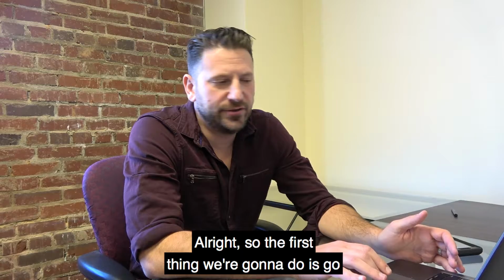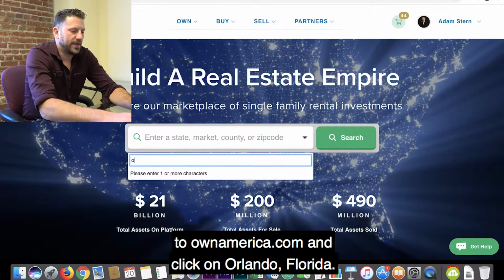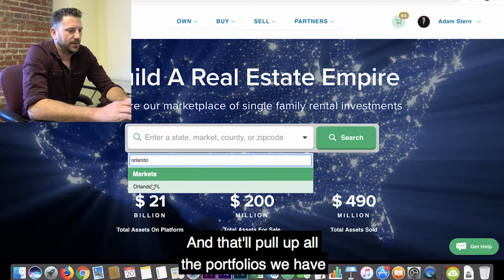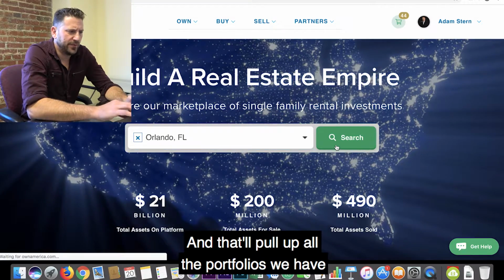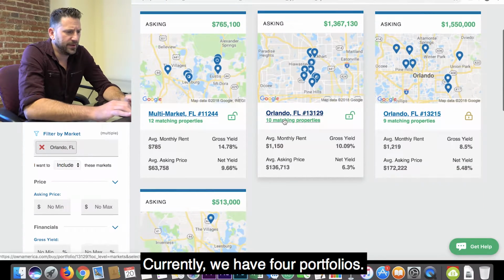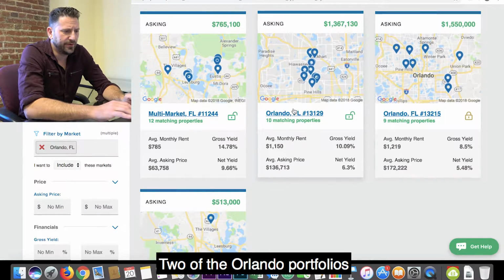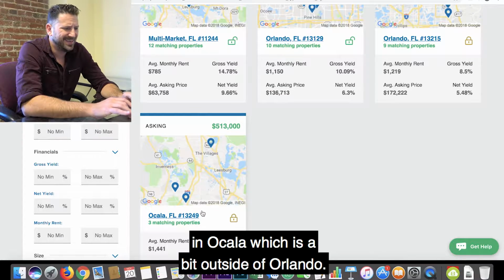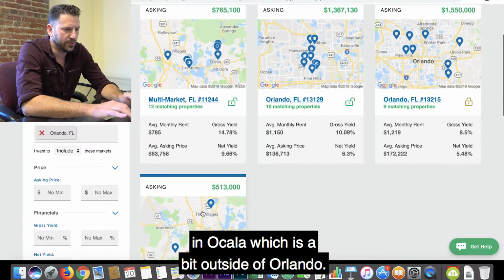All right, so the first thing we're going to do is go to ownamerica.com and click on Orlando, Florida. And that'll pull up all the portfolios we have in Florida at this current time. Currently, we have four portfolios, two of the Orlando portfolios that we're going to be reviewing today. We have another two portfolios. One's a multi-market and one's in Ocala, which is a bit outside of Orlando.